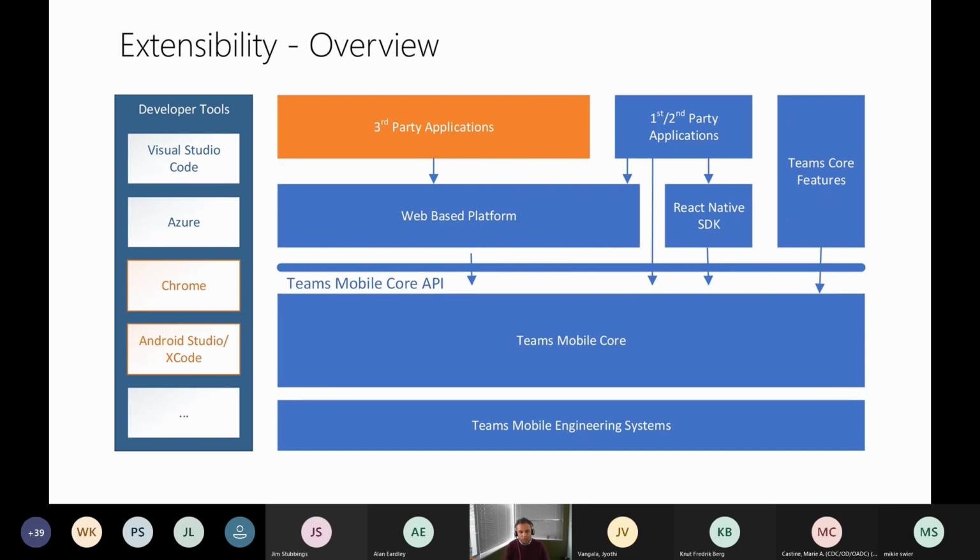These are the developer tools that we support. You can use Visual Studio Code to develop. You can build it on top of Azure to store your data. You can try things out with Chrome if you're doing a web-based application. We support Android Studio and Xcode as well through our extensibility mechanisms. But overall, what we have seen so far is that this is a pretty good way for both internal Microsoft and external to Microsoft to extend our mobile app end to end.